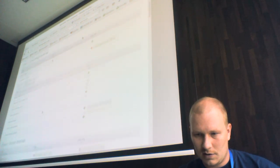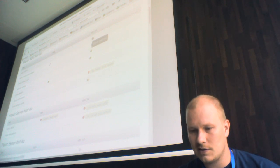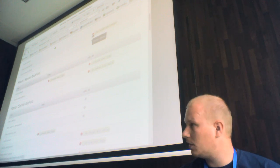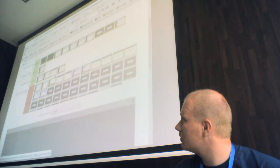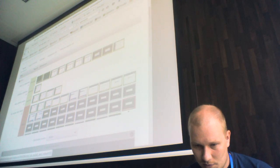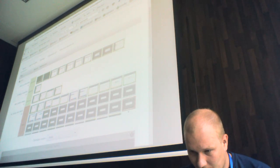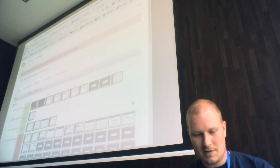These are results from one test of some build. You can see those green runs are the ones which passed, those red ones are the ones which failed. You can look at what failed. You see those screenshots and what it tried to find and where it failed, so you can see what happens, and yeah, it's really helpful.